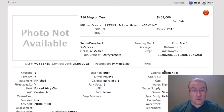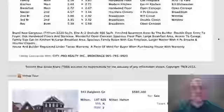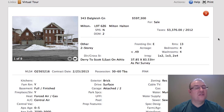Megson Terrace is $469. It's a semi-detached with a finished basement. What we're looking at is basically 2,200 square feet, including about 450 in the basement, so the home itself is probably 1,800 square feet, plus that basement. Semi-detached, hardwood floors, maybe. We've definitely seen signs in the market that some people are getting more than $450 for these homes. I don't know if I always agree with it, but in certain circumstances it does make sense.